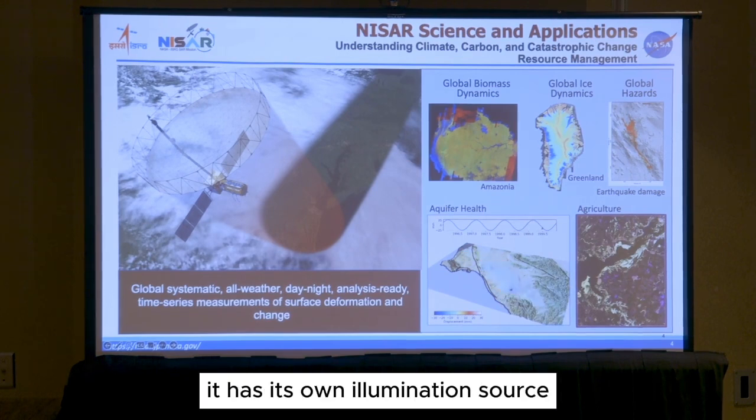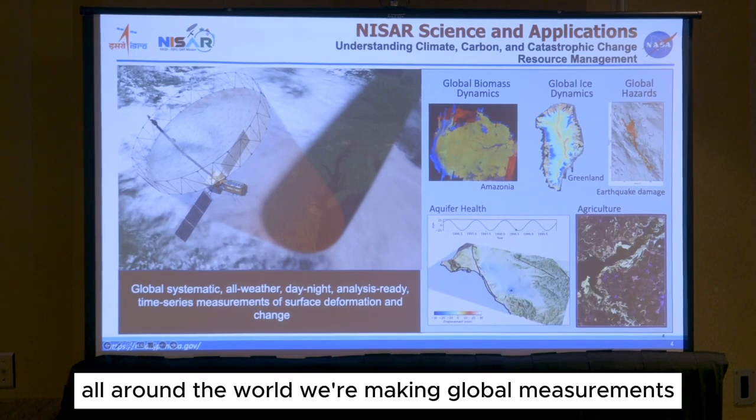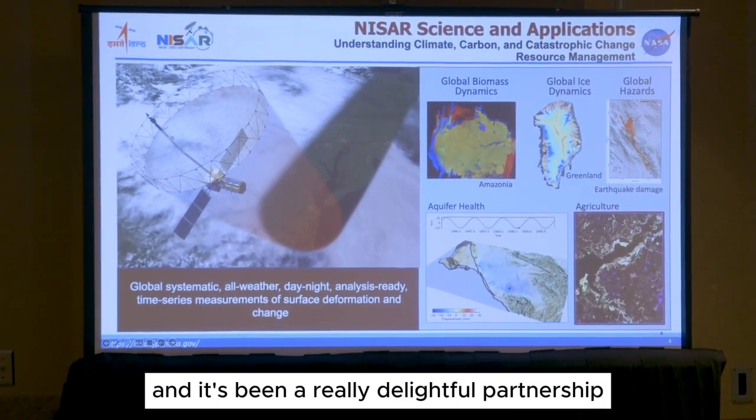It has its own illumination source. So it provides these reliable measurements for monitoring all around the world. We're making global measurements. We have a specific focus in India and in the US, and it's been a really delightful partnership.